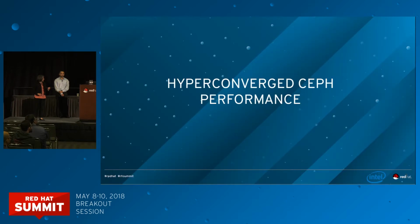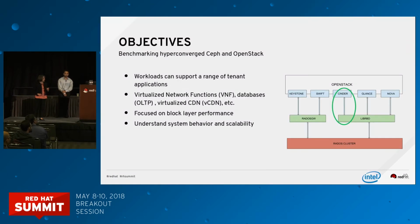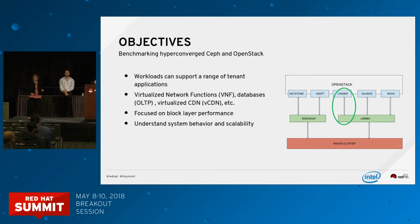Okay. So that's what hyper-converged is. Let's talk a little bit more about the specific project that we've been doing. So we've been working with a customer that's a large telco, and we set out to help them prove out that you could run Ceph in a hyper-converged infrastructure on OpenStack.